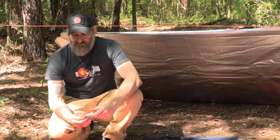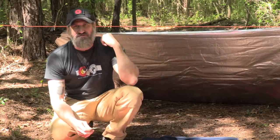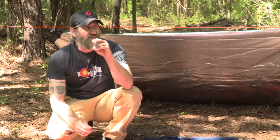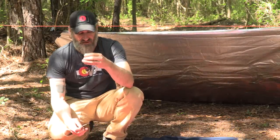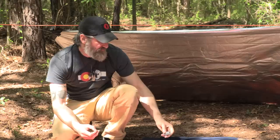So I can use this for repair of gear. I can use this to patch gear. I can use it to patch holes in the tarp, holes in my waterproof jacket. This also works as a tinder. If you shred it up in a tinder bundle, it'll burn about 10 minutes once you get it going. So it's an emergency tinder. A lot of different uses for duct tape, and it is also, of course, one of the 10 C's you guys are probably familiar with.